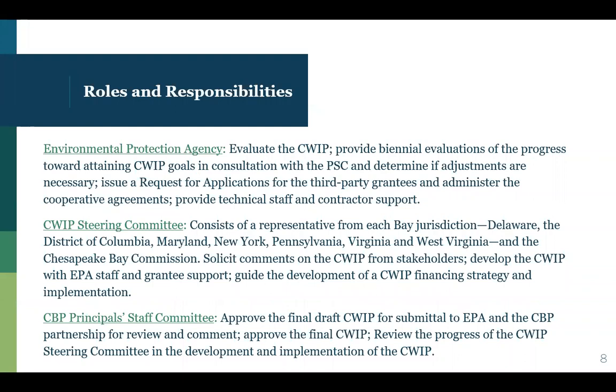So there's a variety of entities involved in this process. Leading up is the EPA, Environmental Protection Agency, who's evaluating the CWIP. They provide biennial evaluations of the progress towards attaining our CWIP goals and work with the PSC to determine if adjustments are necessary as we advance. They have issued a request for applications for third-party grantees. That is us here at the center and with Carly at the Chesapeake Conservancy to administer, and they administer those cooperative agreements. They also provide technical staff and additional contractor support for this effort.